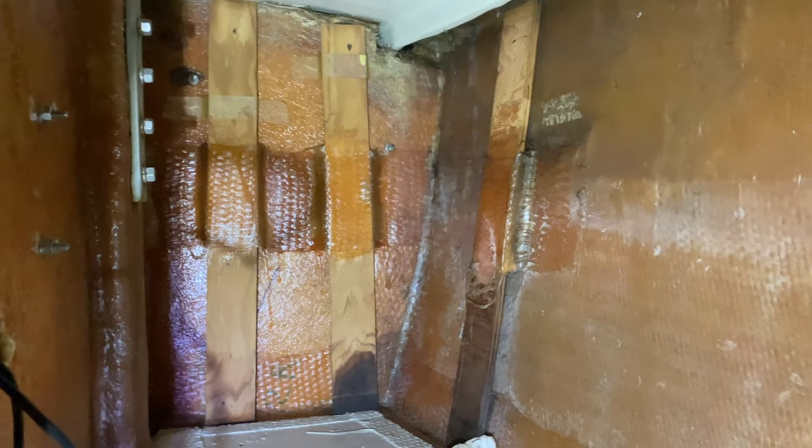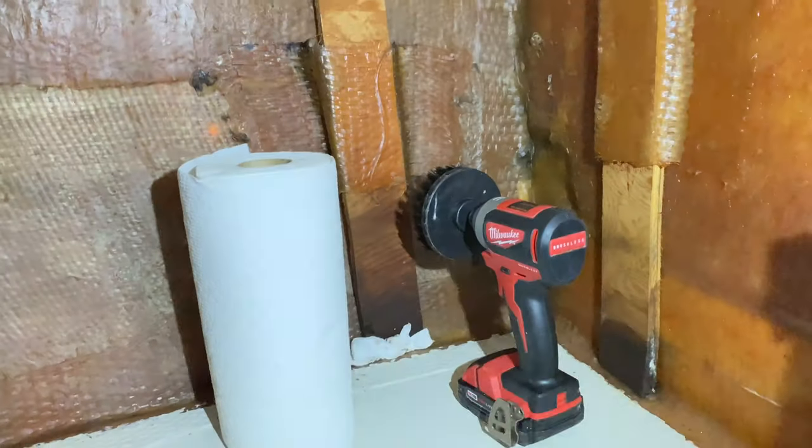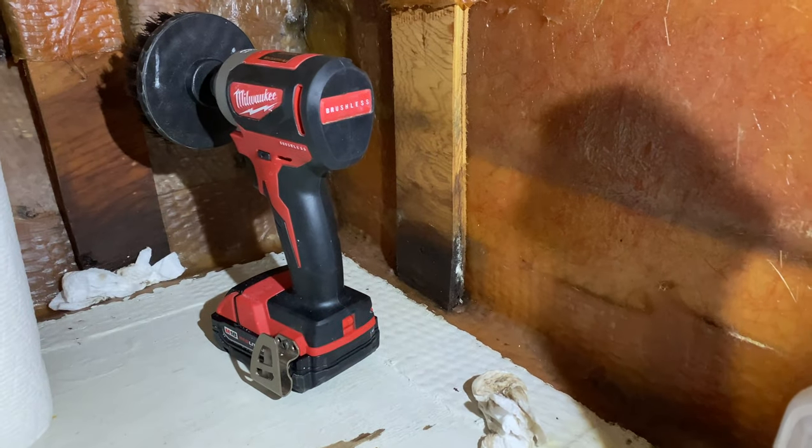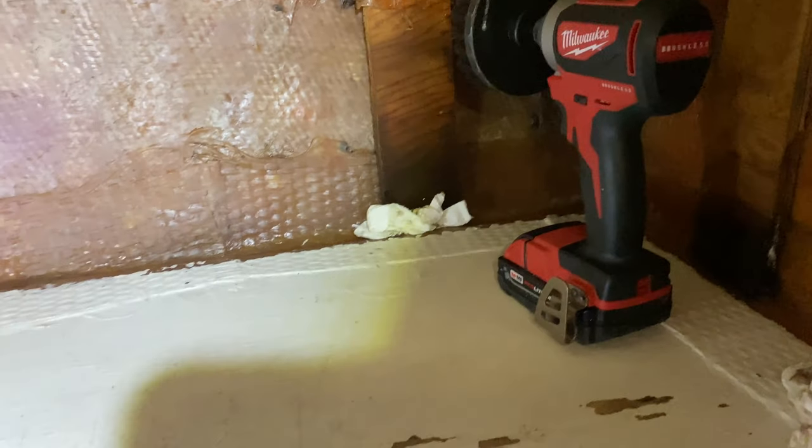Oh yeah, that's way cleaner than it was. Now we gotta dry it up a little. And we got some special plans here, don't we? Yeah, we do. It looks a lot better. Oh, it looks way better. Still got a little mold problem down there. I don't even know. I think it'll be fine. We're just gonna dry it out and see what happens.